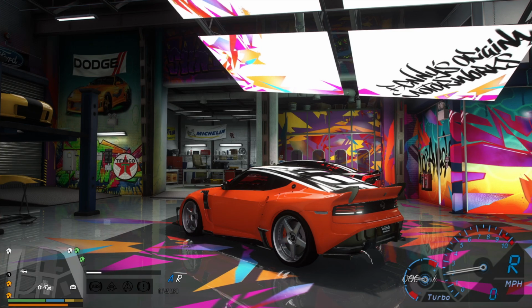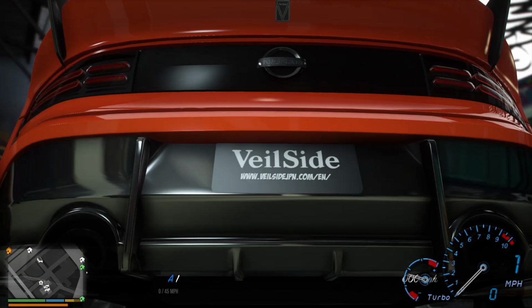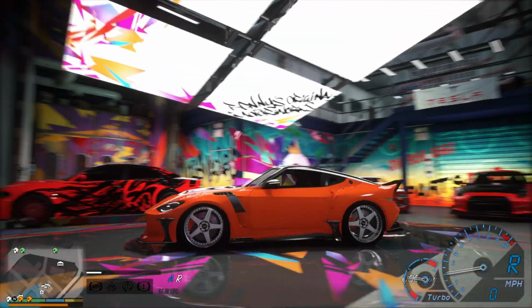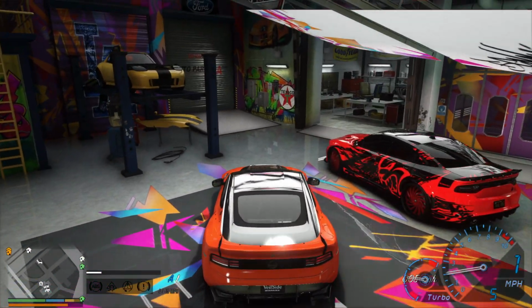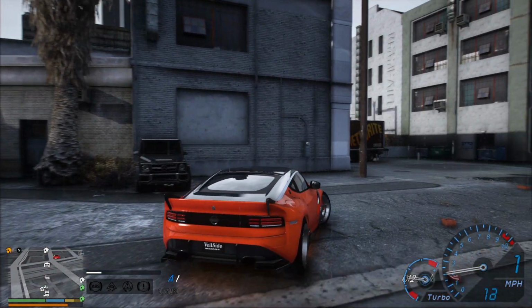Matter of fact, before I even take off, y'all didn't even hear the engine sound. So let's actually hear the engine sound. Yes, sir, bruh. Okay, now we can go. So we're gonna take our Performante bulletproof stash car, and make that our stash car. That's number one, and then number two, we're going to go and order some drugs from Z.